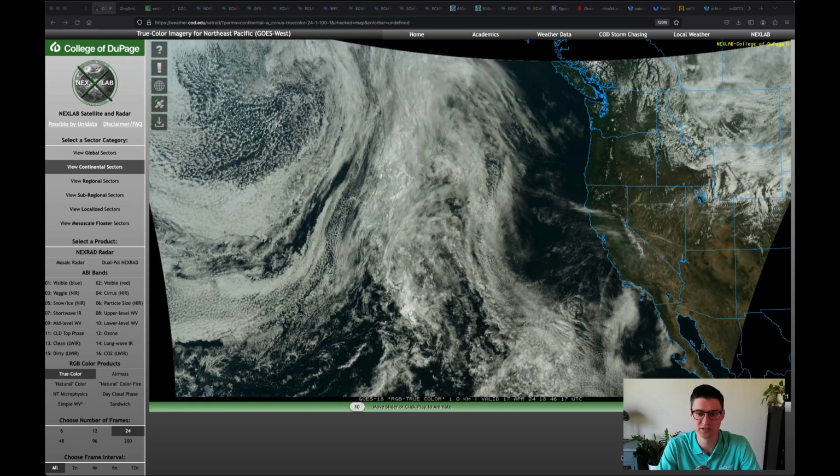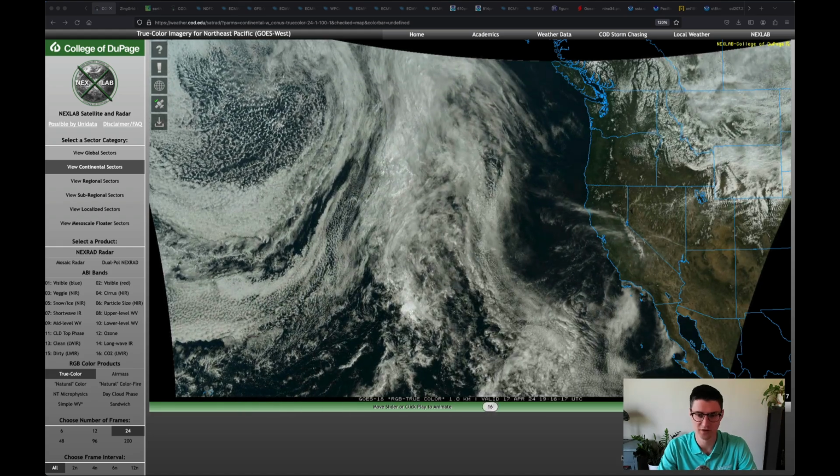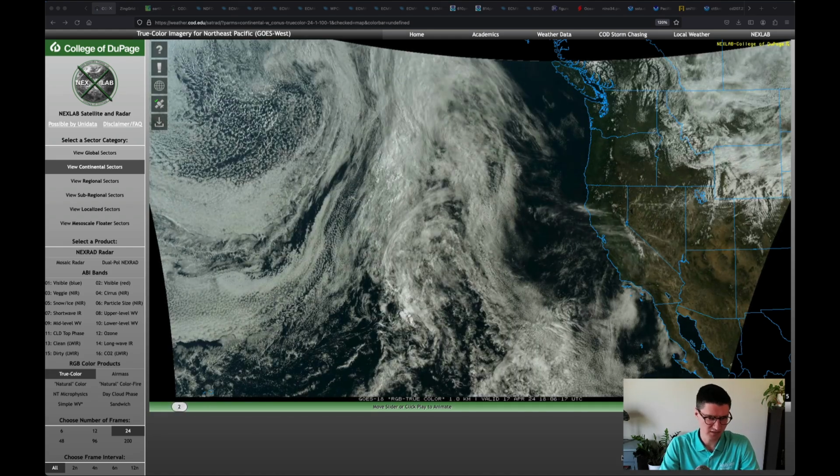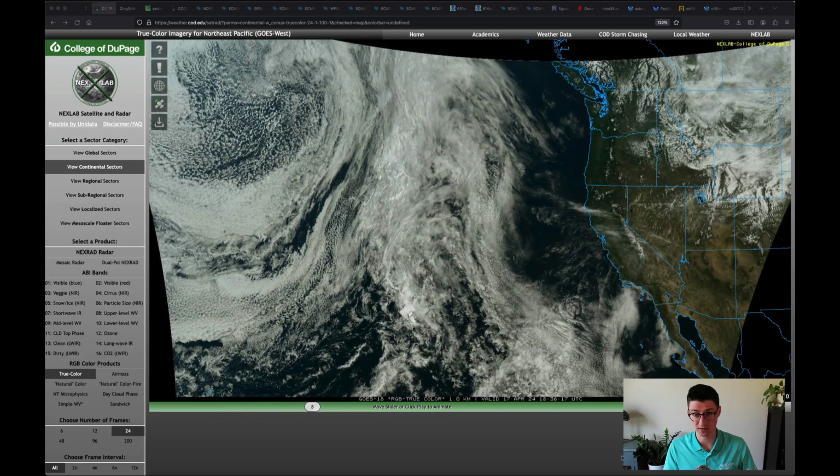We're looking down at the visible satellite imagery across the eastern Pacific and the western third of the United States. Kind of similar, I think, to last week. Not a lot to talk about across the western U.S. in terms of immediate weather.